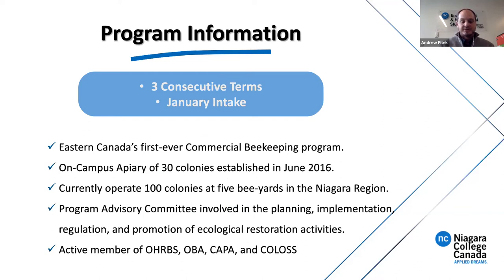We have applied learning experiences through on-campus apiary management. The program itself started with one bee yard with 30 colonies in June 2016. We've now moved it up to about 100 colonies distributed among 5 yards within the Niagara region. It's reflective of a provincial focus on pollinator health strategies, with the main aim to create a highly skilled labor force in the beekeeping industry, which will be able to take care of managed pollinators and wild pollinators as well, since they are in a decline as well globally.